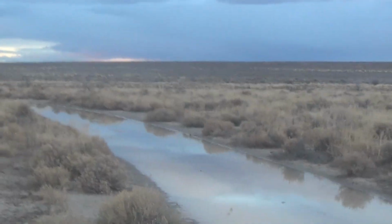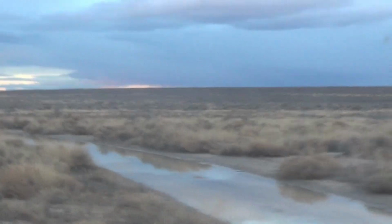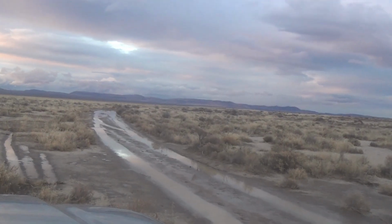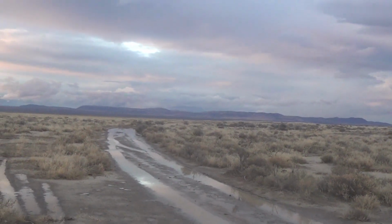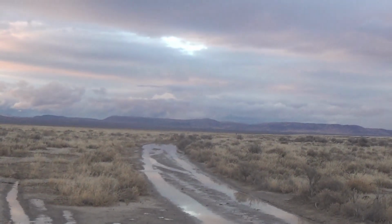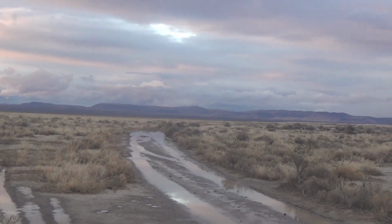And that we did. And that night, during the night, we heard the coyotes howl several times. And it was a real nice quiet night since we have no nearby neighbors. Just the natural sounds of nature out here.